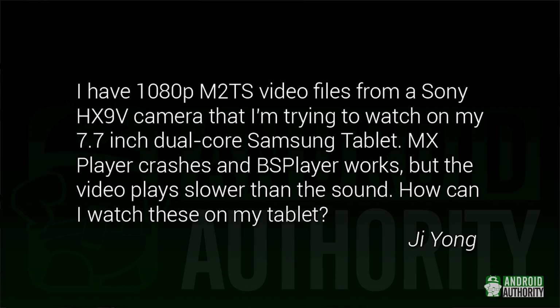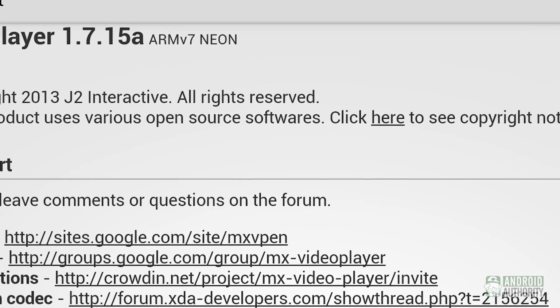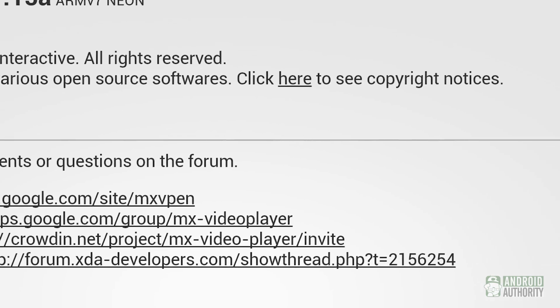Ji Yong says, I have 1080p M2TS video files from a Sony HX9V camera that I'm trying to watch on my 7.7-inch dual-core Samsung tablet. BSPlayer crashes, and MX Player works, but the video plays slower than the sound. How can I watch these on my tablet? Now, it sounds like the issue you're having is that the video's too high of a bit rate for your tablet to handle. Now, there's an option that should work for you without having to buy anything.